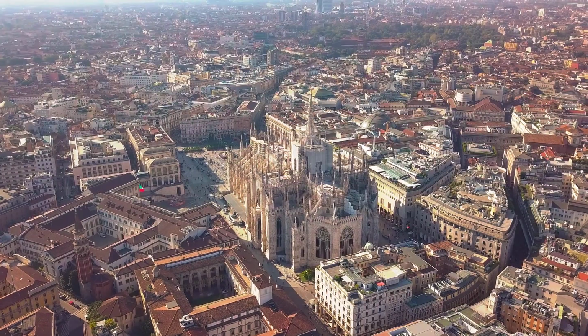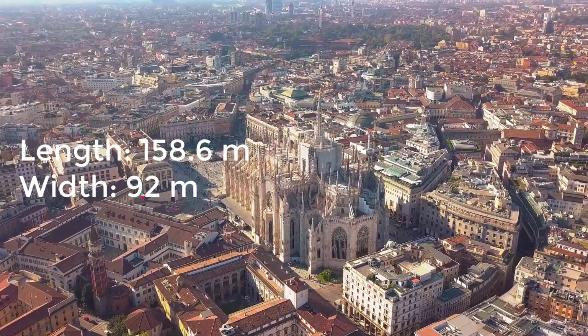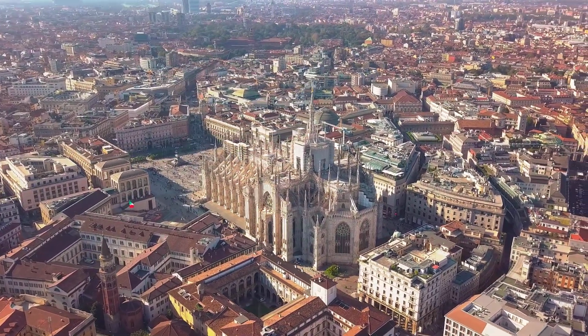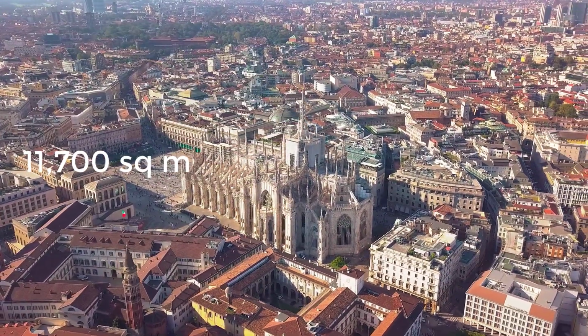Now let's talk about the things you can see in Milan Cathedral. Duomo is 158.6 meters long and 92 meters wide. It covers approximately 11,700 square meters. It equals almost 2 football fields.